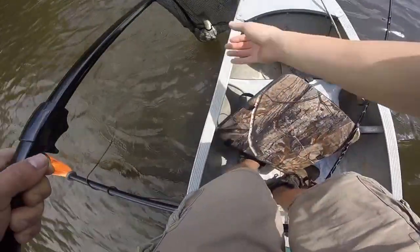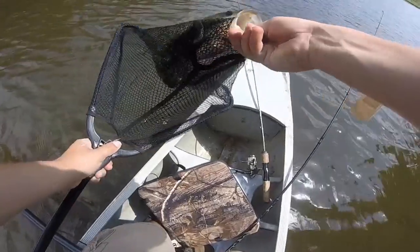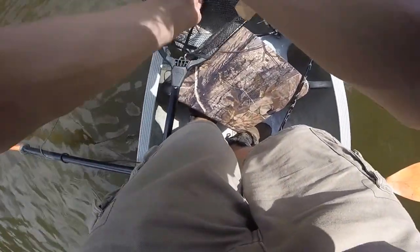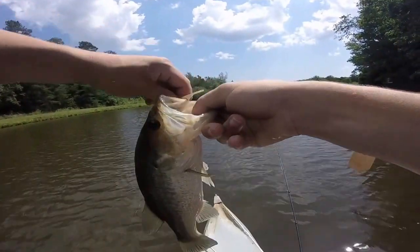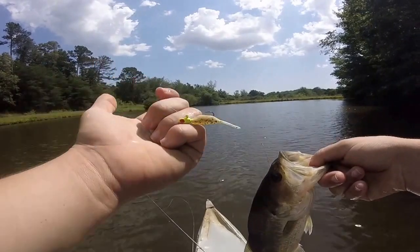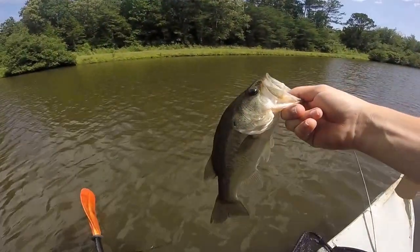Yes. I'd say about a one or two pounder. Nah, I'd say about one. Nice. Just trolling that crappie jig. Catching some bass, awesome.